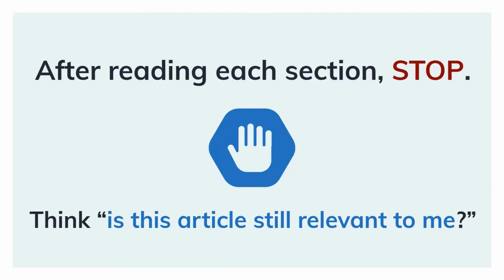Also, after you read each of those sections of the article, stop, pause for a second and think, is this article still relevant to me? A lot of times we're used to a professor saying, read chapter 5. We have to do that for class. I have to read it whether I like it or not. But now you really have some agency over your reading. You get to decide what you read and what you don't read, which means you can stop reading at any point if you want to.